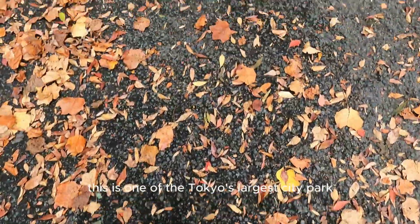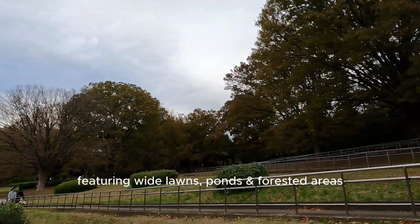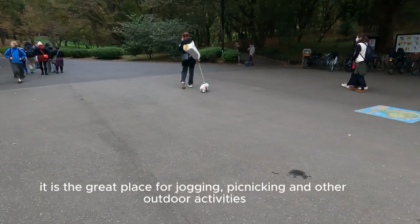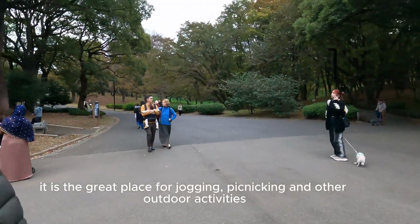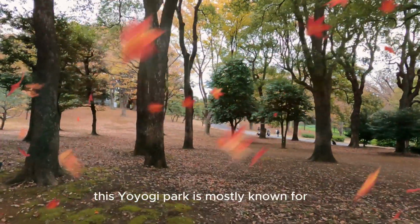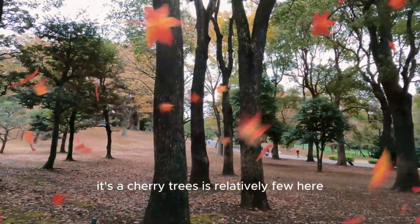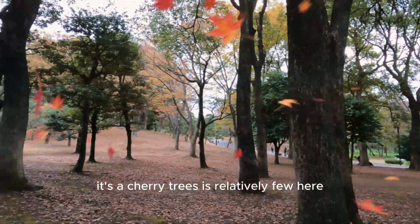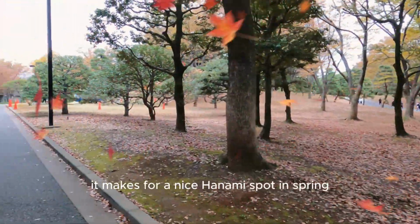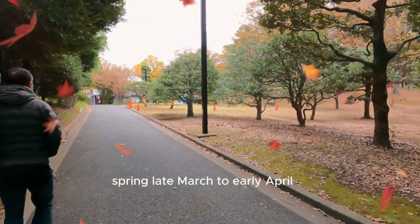Yes, this is one of Tokyo's largest city parks, featuring wide lawns, ponds, and forested areas. It is a great place for jogging and picnicking and other outdoor activities, and also good for your pets as well. Yoyogi Park is mostly known for its ginkgo tree forest. Its cherry trees are relatively few here compared to other sites in Tokyo. It makes for a nice hanami spot in spring, late March to early April.